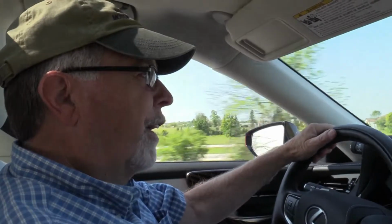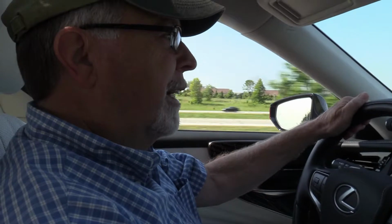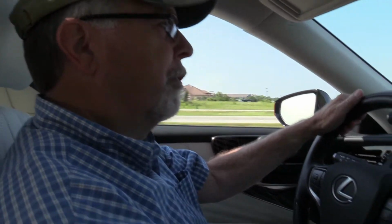So heading onto the highway in our Lexus LS 500. Come on, Mark. 3.5 liter twin turbo V6, and we got it on the Sport Plus mode here.